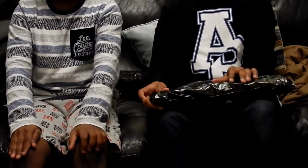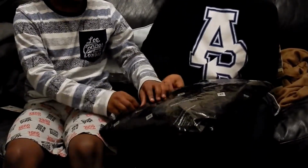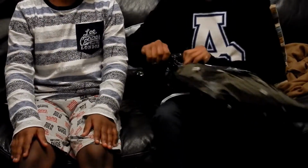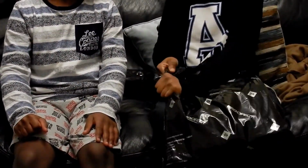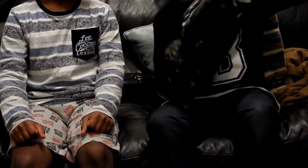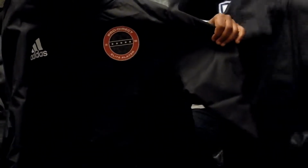So we're going to open the packet now. It looks small, but it has 2 jackets inside. So here they are.